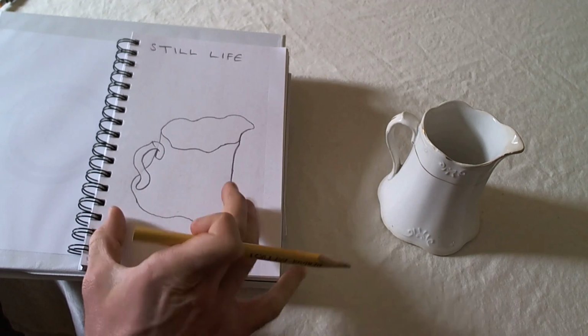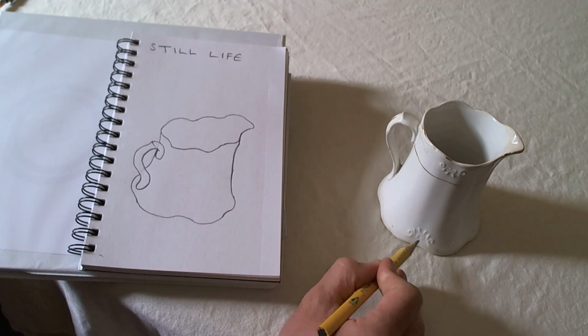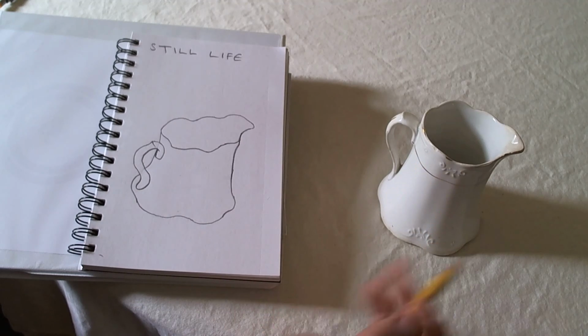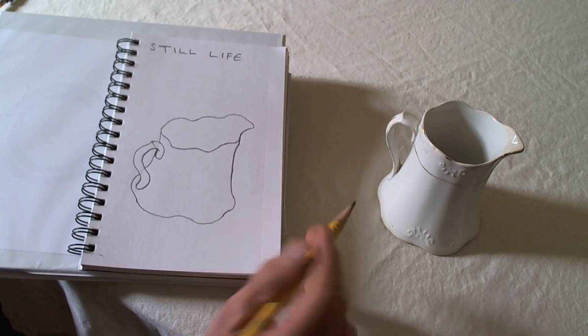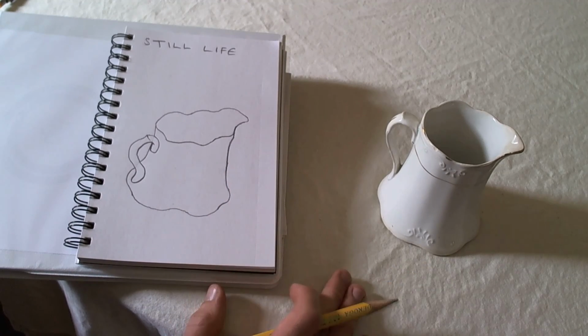This is still a special object to me. And I can add the details to make it more beautiful. I could add some shading to make it more beautiful. I'm really not worried about it turning out perfect because I've chosen a special object and that's what's important about this.